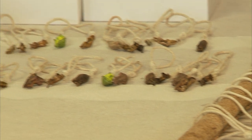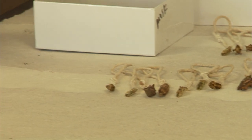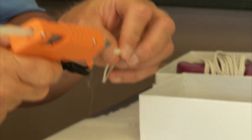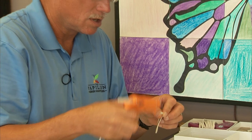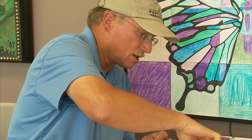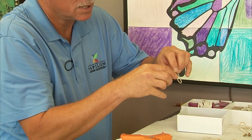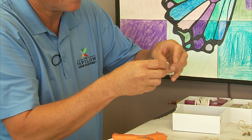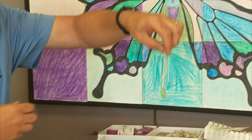So, you know, in nature, the caterpillar attaches itself to, like, the bottom of a leaf. So what we're going to do is kind of simulate that. What I do is put just a little dot of hot glue on my string, and then I take the chrysalis, if I can get it out, and I attach it to the glue like that to the stem, and basically it hangs like that until it emerges.